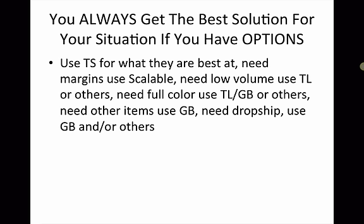When ScalePress isn't behind, they're doing great, use those. Get great margins. If you've got a PPC campaign that won't work on Teespring margins but will work on ScalePress margins, you've got the ability to switch those things around, okay? So you need all these different options. We've just got them all for you in one place.